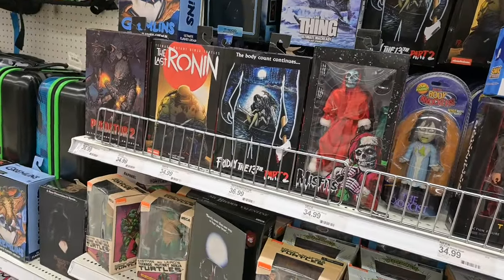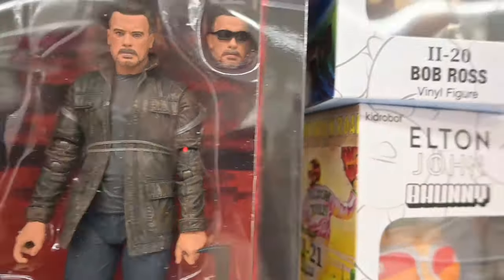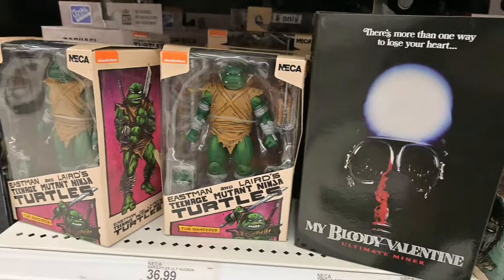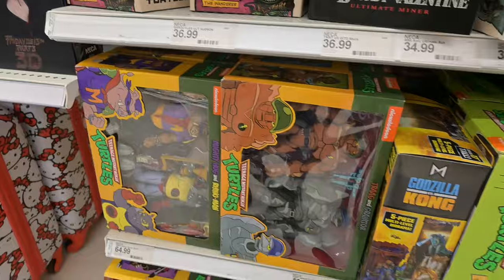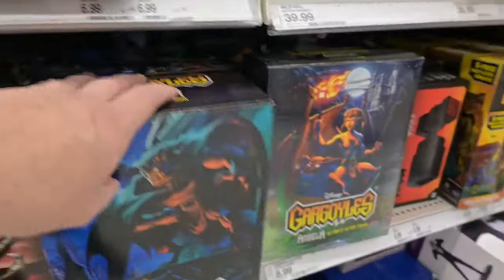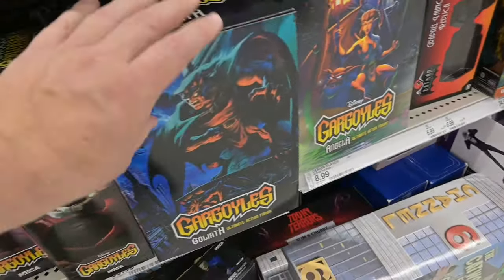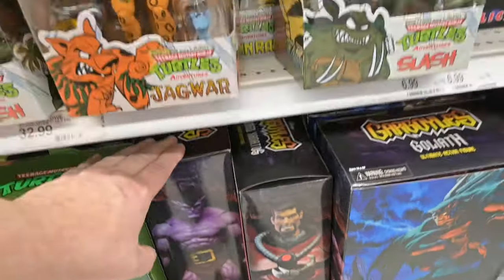There's Last Ronin, there's some Friday the 13th. There's T-800. Gotta love the old man. Casey Jones, there's the Wanderer. I'm still debating on picking that up, though. You're the Wanderer. You wander around. Hey, look, gargoyles. Oh, look, there's Xanatos. I wonder if anyone's ever going to win that chess game. I don't know. There's Goliath there.